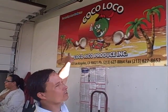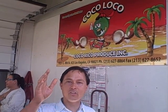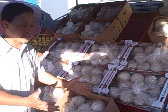They're the growers, exporters, and distributors, so this is your source for the coconuts. So actually, let's show you guys the display of coconuts and share with you all the different kinds of coconuts they have here and the differences between them. You can see here in Los Angeles, I'm in coconut heaven. You can see just cases and cases. There must be several hundred coconuts just right here.